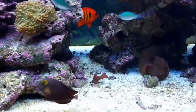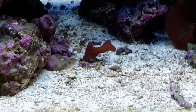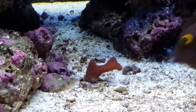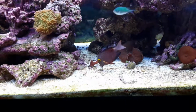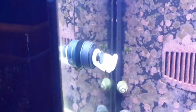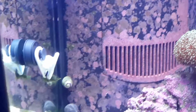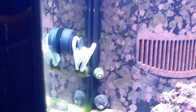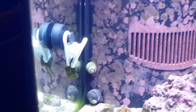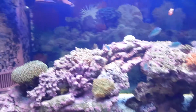I've got this frag here. I caught one of my emerald crabs picking on it the other day, and I don't know if it does it often or if it just decided to do it. I've added actually a veggie clip, and I keep some seaweed in here now for them to graze on, because I'm gone a lot during the day. The only ones I've really seen eating on it are the angel, the tang, and the Midas blenny. I don't know if the clowns are actually eating on it or not. I haven't seen them do it yet.